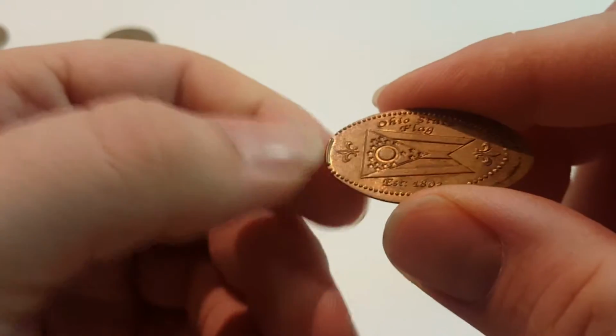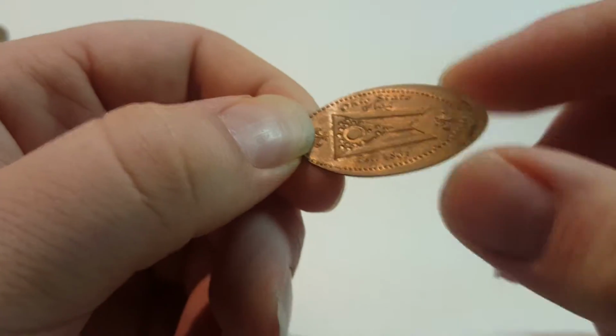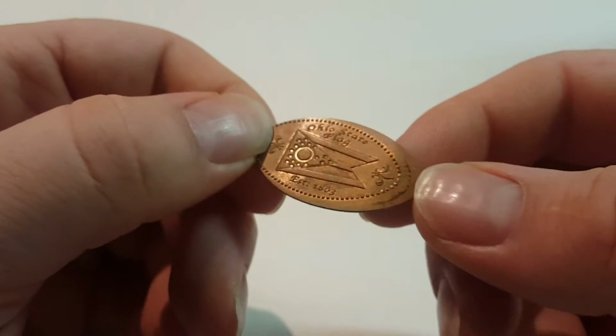Let's see. Next one, Ohio State Flag. This is from when I went to a funeral in New Hampshire. We drove through Ohio.